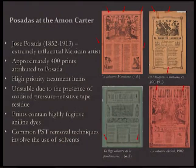The Amon Carter Museum has a large collection of Posada's work, with approximately 400 prints attributed to him. The collection is in relatively good condition, with many of the broadsides retaining their bright colors. Unfortunately, a group of these prints have been identified as high priority treatment items due to the presence of oxidized pressure-sensitive tape. And this oxidized tape is penetrating and weakening the short-fibered papers.